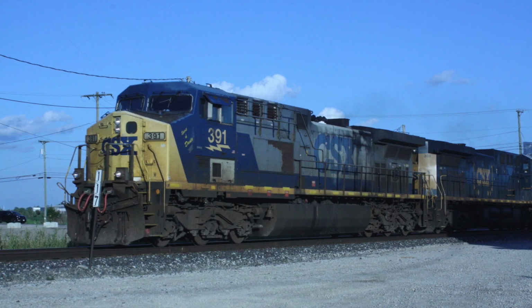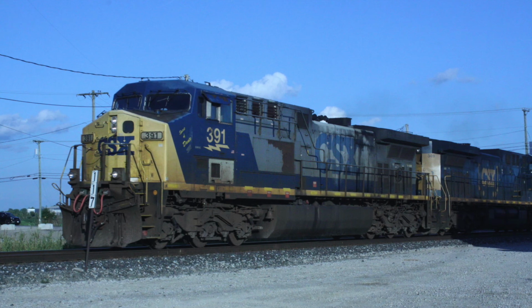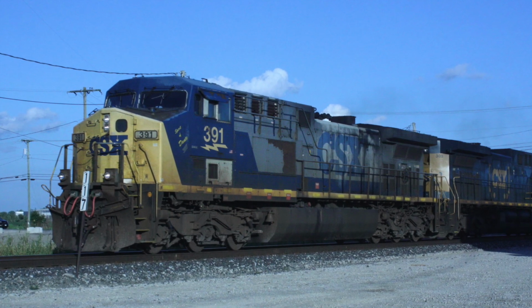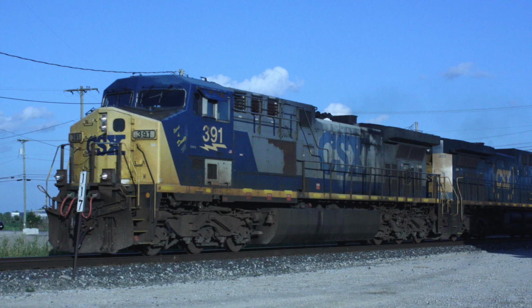So I thought this locomotive was a pretty good catch in the fact that it was also leading as well. Not only because it was in Y2, it was also a spirit engine. And it was my first one that I would ever get to see.